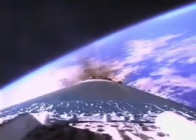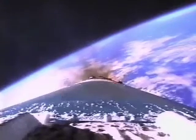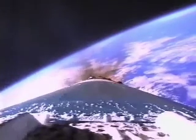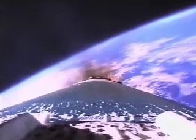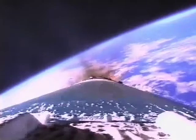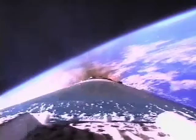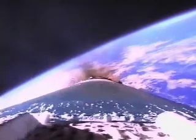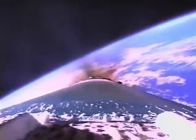Still about 30 seconds away from a nominal MECO, altitude 49 nautical miles, downrange distance 198 nautical miles, velocity over 9,000 miles per hour. Real-time calls, of course, coming in through the telemetry lab as Eric Anderson looks at the real-time data as it is arriving from the vehicle. Coming up in the next 10 seconds for main engine cutoff.